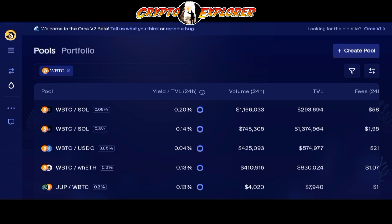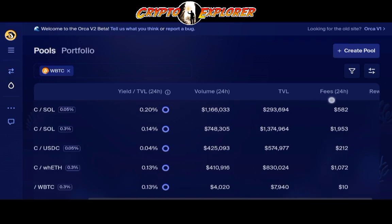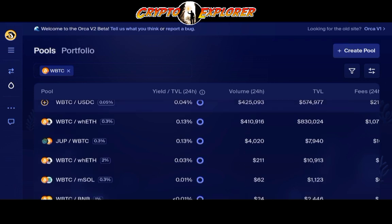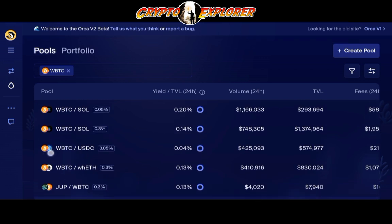Although, again, this is not financial advice, this is just me sharing my own perspectives and opinions, all right? Now here on Orca, you can also see the fees generated for the past 24 hours by a specific pair. And there's also going to be other volatile assets paired with Bitcoin, but when it comes to Bitcoin paired with a stablecoin, this is the pool that is showing the best performance so far on Orca. So if you are into the Solana blockchain, you might want to check this out for a Bitcoin pair.